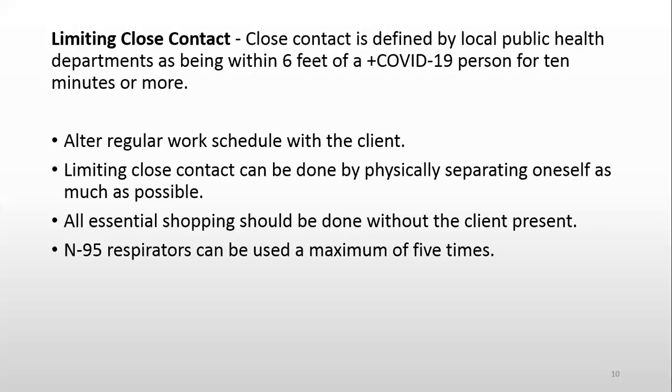All essential shopping should be done without the client present, even if the client is feeling better, until the time period in which the client is contagious has lapsed. The need to limit visits during the time of contagion is an important step in preserving the supply of N95 respirators in stock.